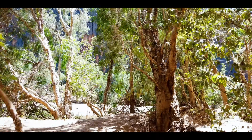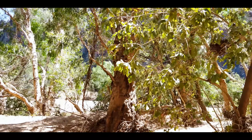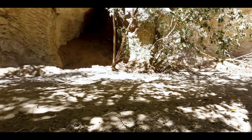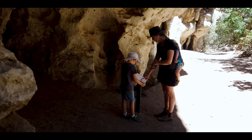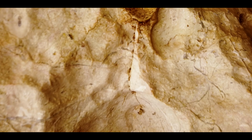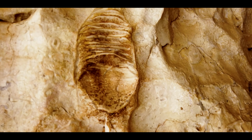So these limestone formations we're walking through were formed about 350 million years ago when the area was covered by a shallow sea. If you spend a little bit of time exploring up in the formations, you can see fossils and other remnants and clues.